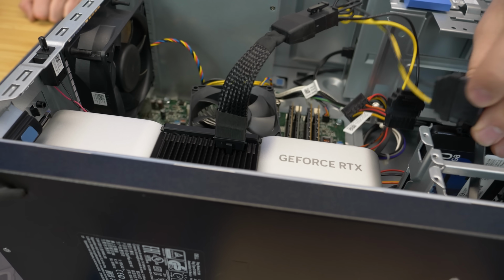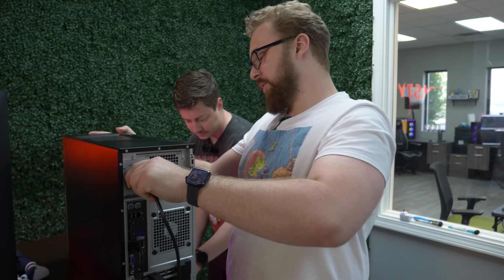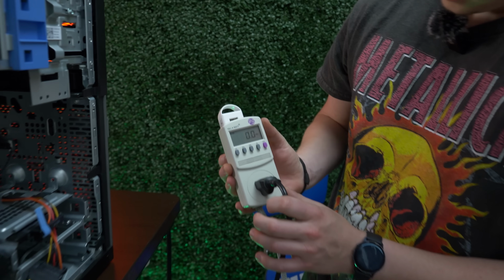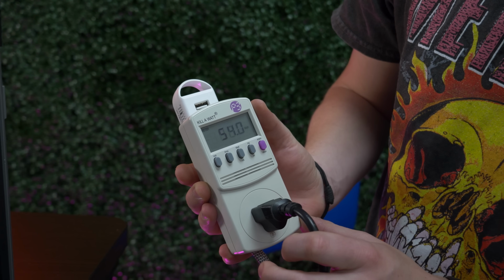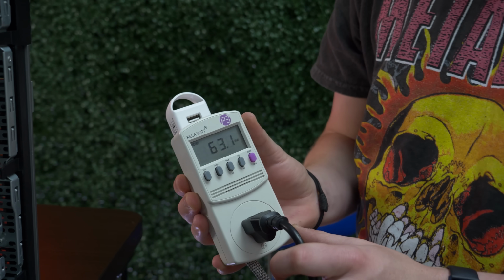You know what? Let's see if it turns on. I mean, we're ready. All right, so we got the initial power on. It's already flying up to 50 watts, down to nothing. Okay, here we go. So far 60. We have display out already. Oh, look at that. It just worked.